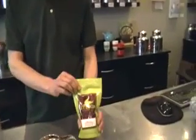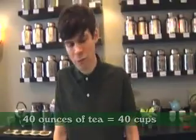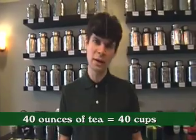It comes in 2-ounce, 4-ounce, and 8-ounce bags. 4 ounces of tea is going to get you about 40 regular mug-sized cups of tea. So it's more economical than buying tea bags because you're going to get a lot more tea out of it. And you can reuse the tea leaves, especially when you're making iced tea. Reuse the leaves again, and you're going to get more iced tea.